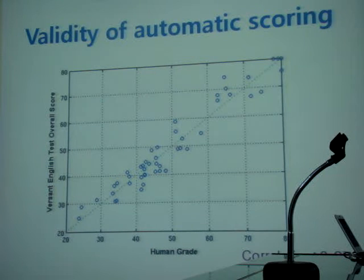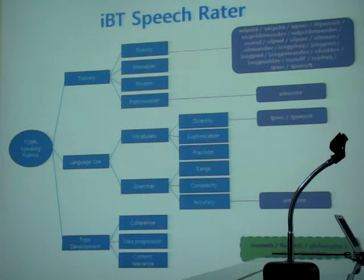And according to Versant, the validity of automatic scoring is really nice. The correlation between human grade and the Versant's automatic grading is almost the same. The correlation is 0.97. So it means almost the same. It means that the computer can replace the human scorers, human raters. And another company, ETS, also provides automatic speech assessment by using SpeechRater.